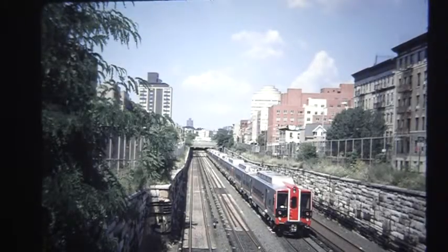Next. This is looking north from 183rd Street. You can see the site of the old station there. You can see the space for the old station there. You can see the buildings for Fordham Plaza in the distance. The round top building is right in Fordham Plaza. Next.